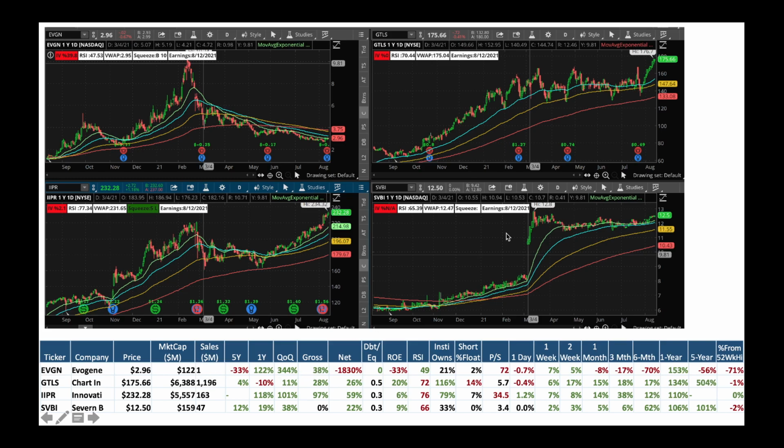Next we got GTLS. This is one of those steady eddy stocks. As you can look from the chart, they're well above their 200, 100 and 50-day moving average, as you can see here. Given RSI is a little higher, 72, I would wait for a little pullback. It's a great long-term story. I would wait for a little pullback here.